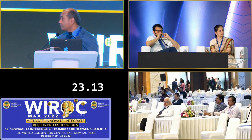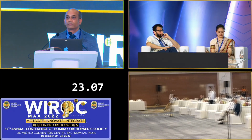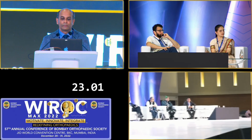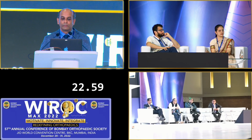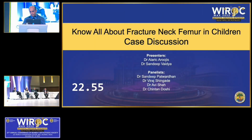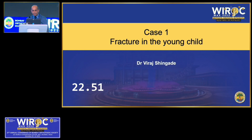As Avi correctly pointed out, the major blood supply to the pediatric femoral head is through the retinacular vessels. And so it makes sense that if there is an increased pressure, these vessels are likely to get compressed. Whereas in adults, you have vessels going through the metaphysis as well, which wouldn't be susceptible to compression by intra-articular tamponade. Excellent.